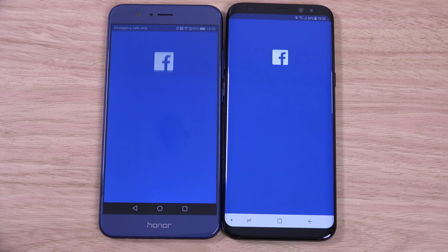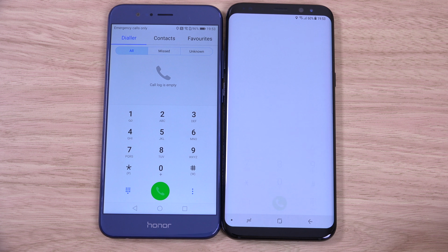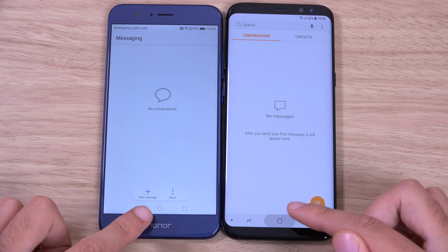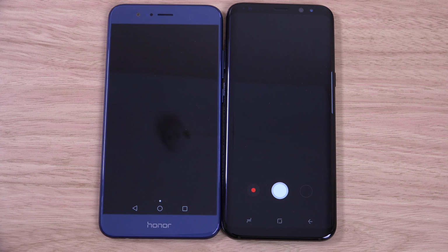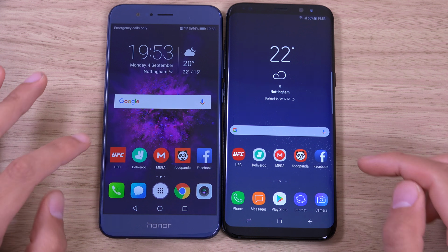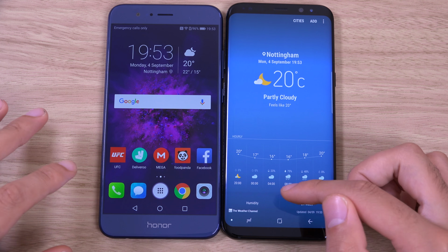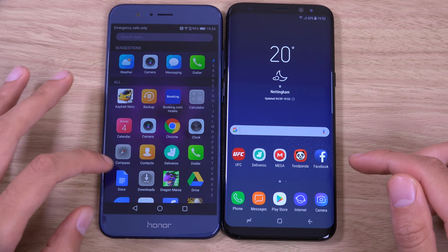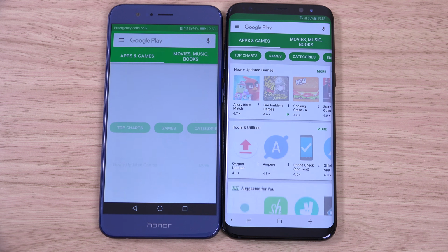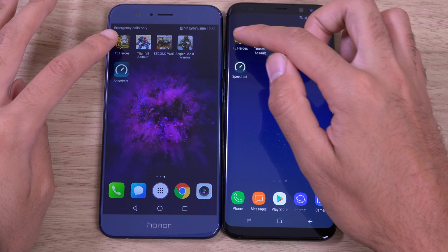So far in terms of the speed, it seems to be doing pretty well here. I've got to say, Huawei's processors seem to really have come on in terms of the performance. You can see there's virtually no real, well, there's a few that are opening up a little bit snappier here on the left, if we're going to be honest. But I think the S8 Plus also has its own speed as well.